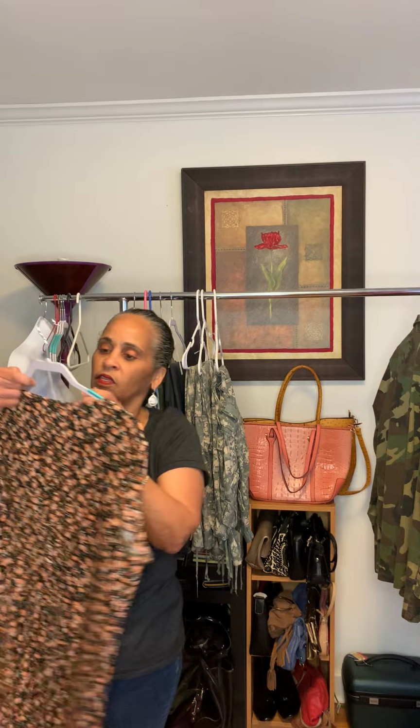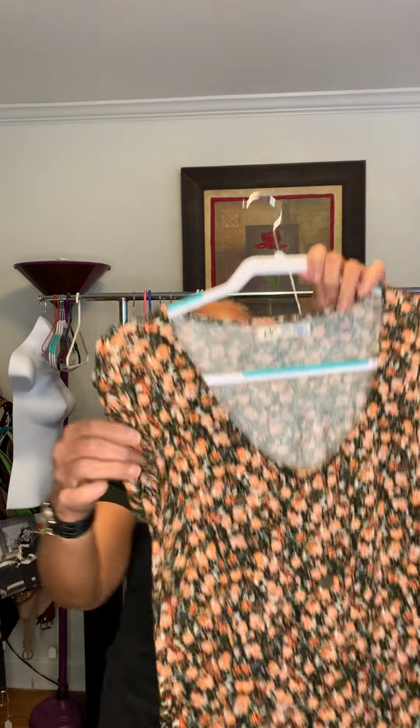Another one made out of that same type fabric. This one is by Jolt. This is a size extra large. This too will fall right above your knees. Now there's a cute little design at the back. It has kind of a lace up so that you can make it tighter if you need to. Show off those curves. It also has buttons at the front. Short sleeves. By Jolt, size extra large. Available in the Posh closet.